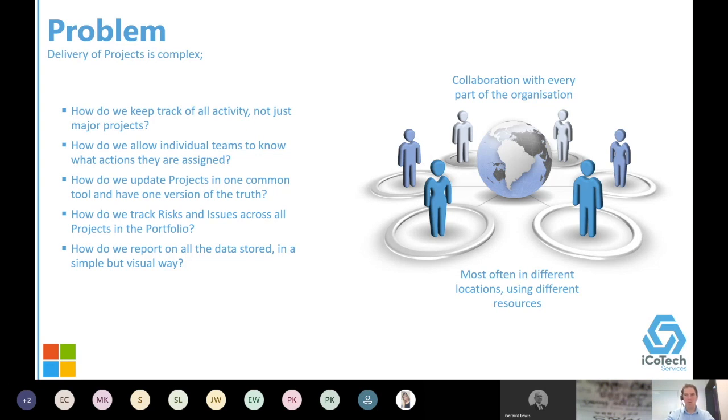And maybe I've got users who aren't project managers who just want a really intuitive interface to use. They don't want the feeling of a full-blown system. They just want to be directed and navigated through a tool. But how do I allow individuals to know what actions and tasks are assigned to them? We've got organizations using a myriad of different tools, but how do I see all the tasks in one place? How do we know the risks and the issues across the portfolio? That's really important. Tracking risks and issues simplistically, keeping it simple, effective and usable, is key.